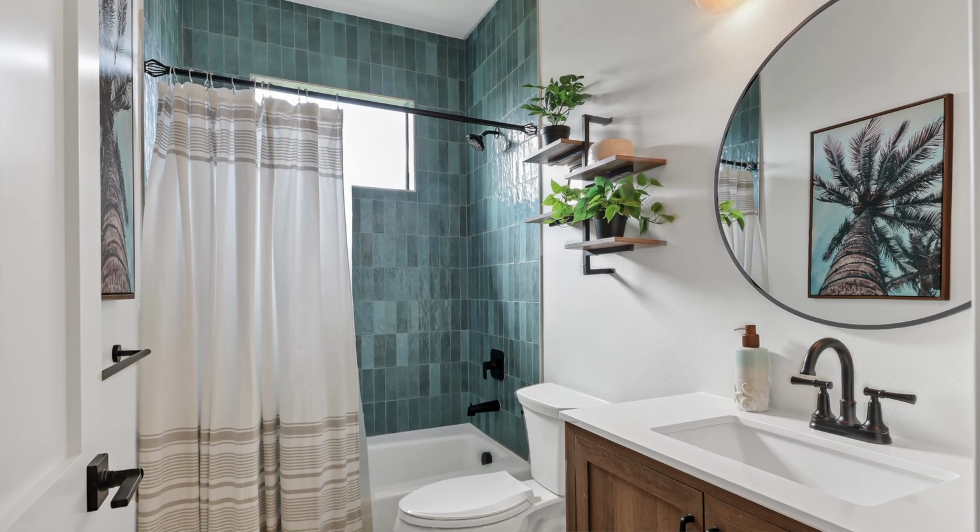We are situated in Florida, in Sarasota, and so the style is organic modern with some coastal touches. And I think what you'll really love about this home is the use of color.